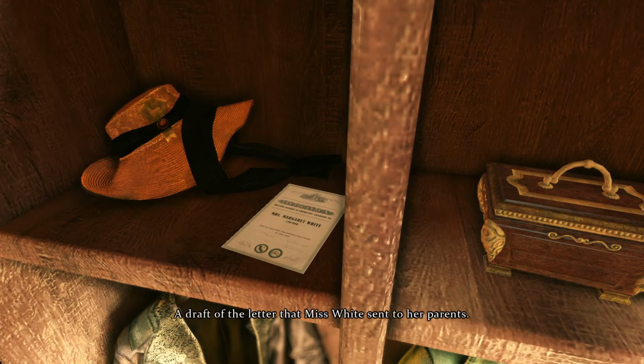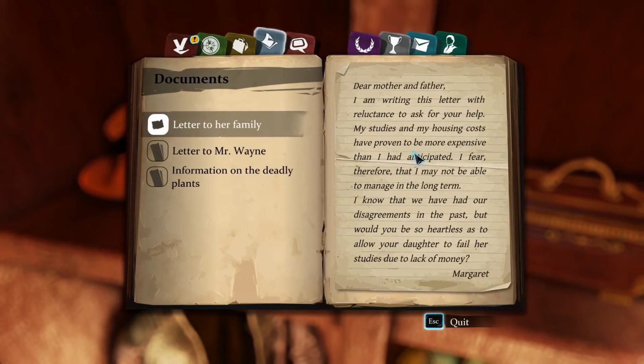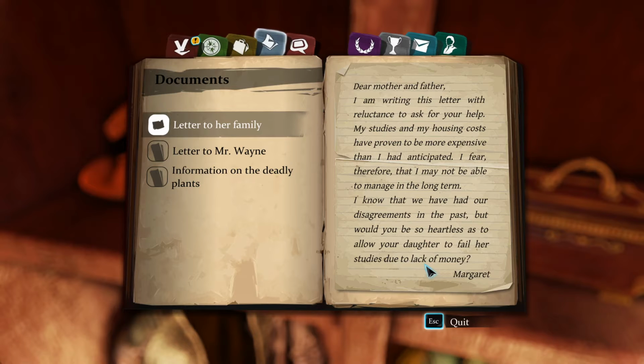A draft of the letter that Miss White sent to her parents. Dear Mother and Father, I am writing this letter with reluctance to ask you for help. My studies and my housing costs have proven to be more expensive than I anticipated. I fear, therefore, that I may not be able to manage in the long term. I know that we have had our disagreements in the past, but would you be so heartless as to allow your daughter to fail her studies due to lack of money?